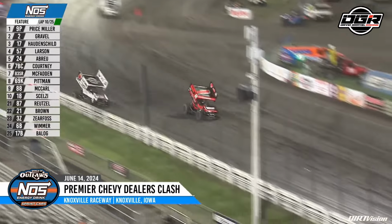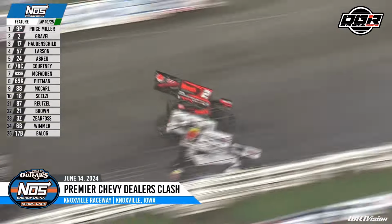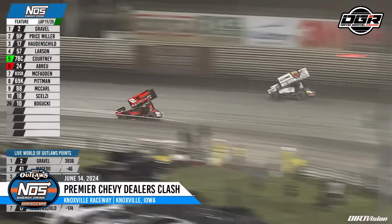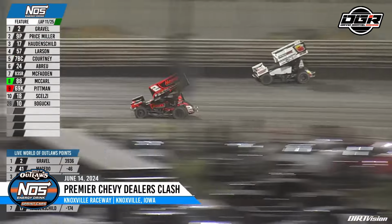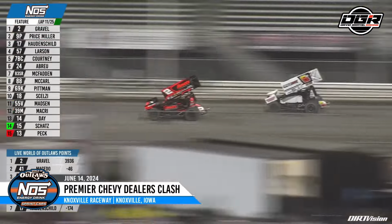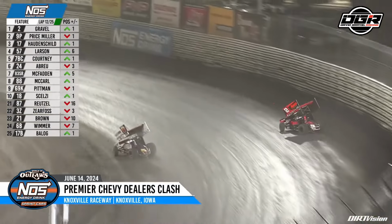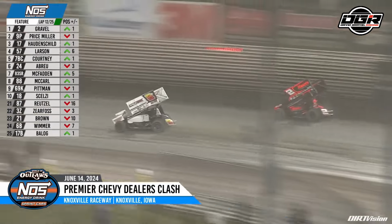David Gravel by Parker Price Miller, and Gravel leads lap number 10. David Gravel takes the lead on lap number 10. Parker Price Miller trying to charge back by him on the outside. He'll ride in the second spot down the back straightaway. Kyle Larson trying to get that third spot away from Sheldon Hodenshield. Parker Price Miller back to the lead.